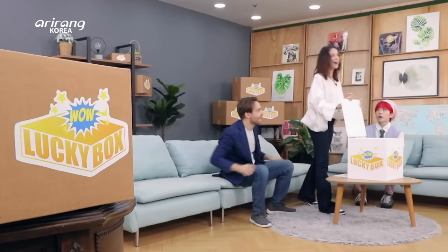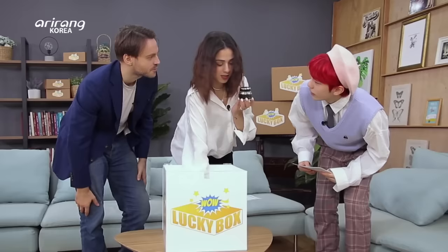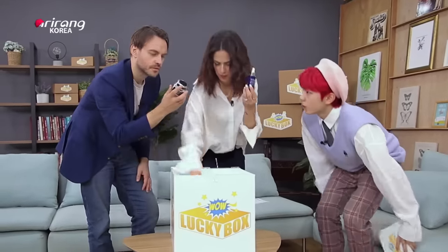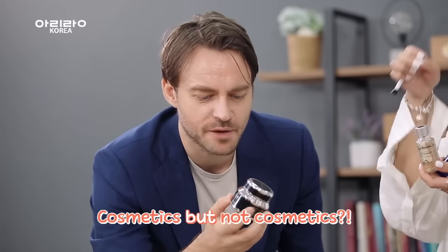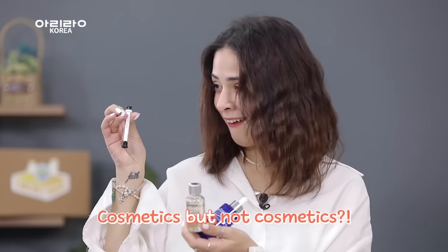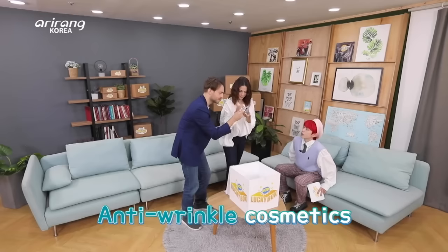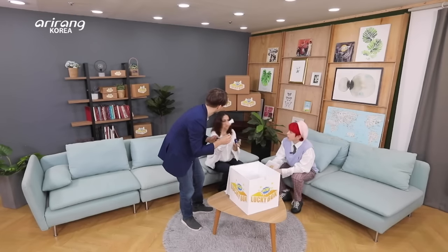Okay. Let's. Oh my god. Okay, let me show you this first. Wow. Did you see the design? That's incredible. So fancy. So we have serum here. Whoa. Take a look at this. Meliban cream. Whoa. What's that? It looks like a syringe or something. It's a needle. Okay. And we have a cream here.